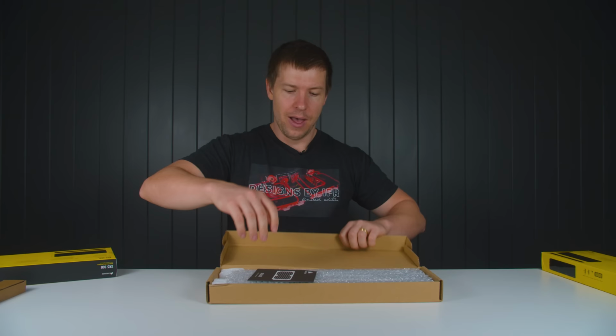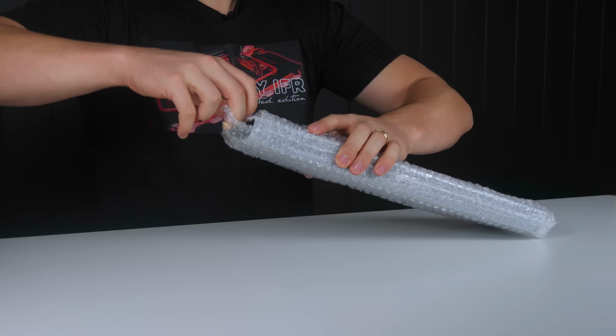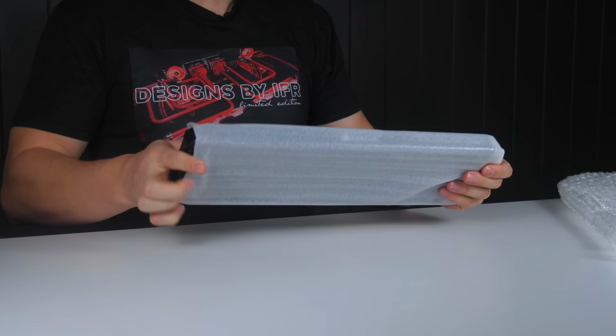We cannot wait to get this thing all water blocked up, all water cooled. You guys are gonna love the tube run. So let's go ahead, let's get the fans installed on these radiators and we'll get them installed in the system and see how they perform.